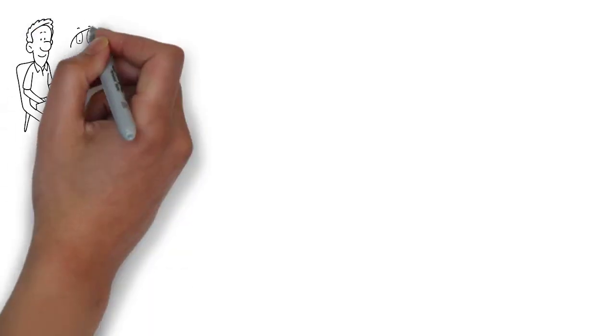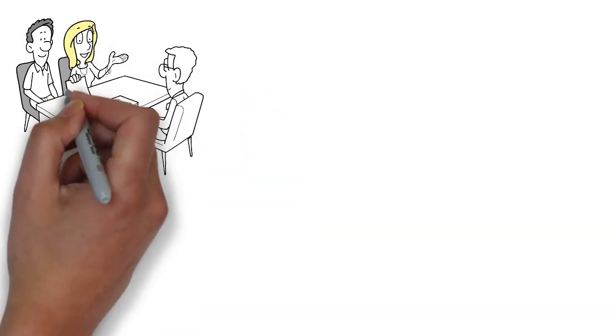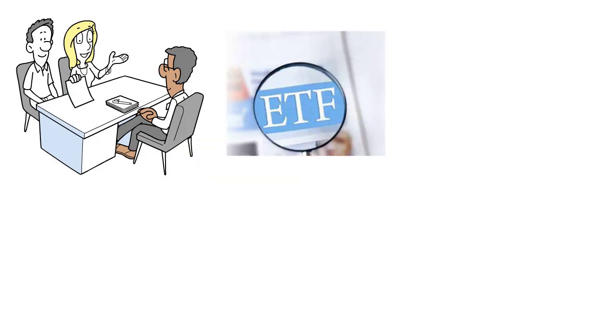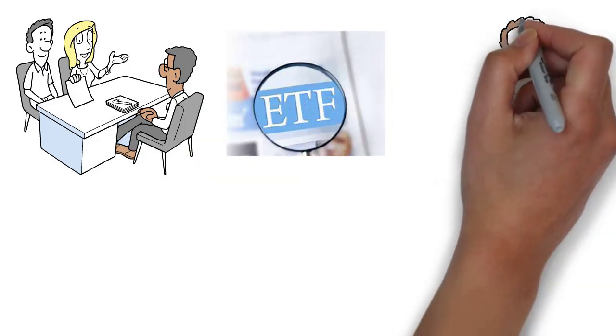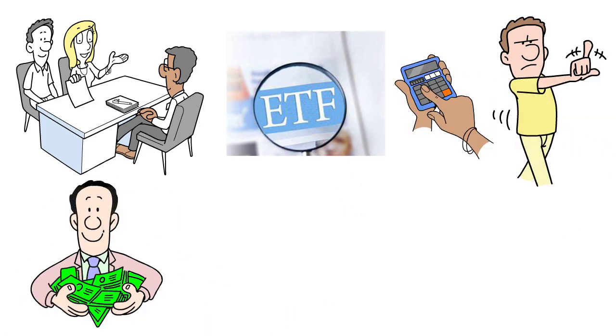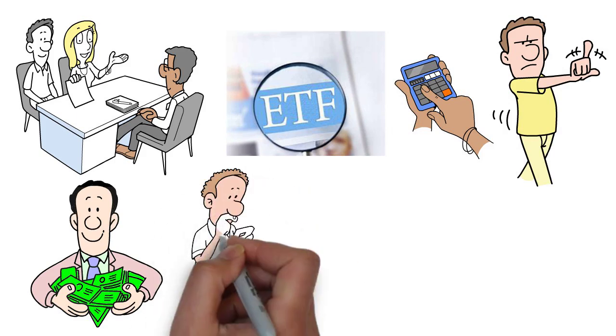They offer high transparency, so you can see exactly what assets and holdings are included. Additionally, ETFs give you exposure to alternative assets that might not be available through traditional investments and can be tax efficient, helping you keep more of your money. However, there are some downsides to consider.